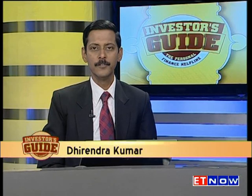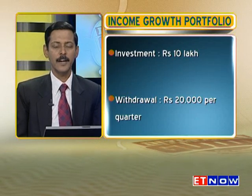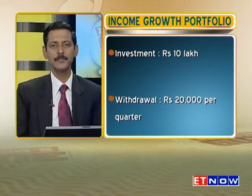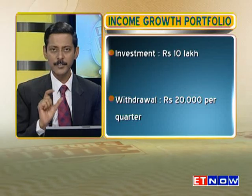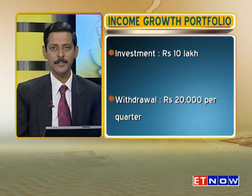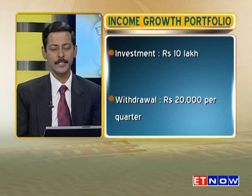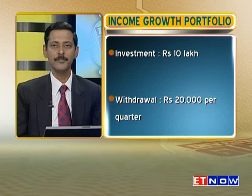Here's a portfolio which was constructed so that you invest 10 lakh rupees and you take out 20,000 rupees every quarter, which means effectively you take out 80,000 rupees in a year, which is an 8% withdrawal rate. And after that, if it is able to deliver, and your capital value is still reasonably higher, I think one is able to achieve that. It's quite comforting, more so after the decline of the market.